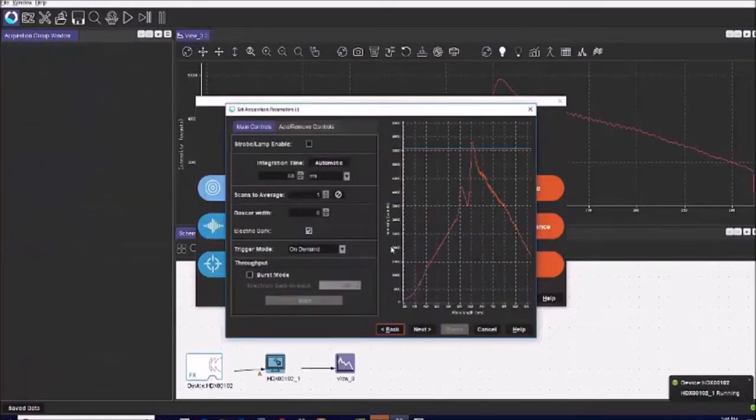We're going to adjust our acquisition parameters, integration time and scans to average. We're going to adjust our integration time with the reference spectrum so that it's about 80 to 85% of our saturation level, which is indicated by this blue horizontal line. So we can adjust our acquisition parameters such as integration time, scans to average, and boxcar values.